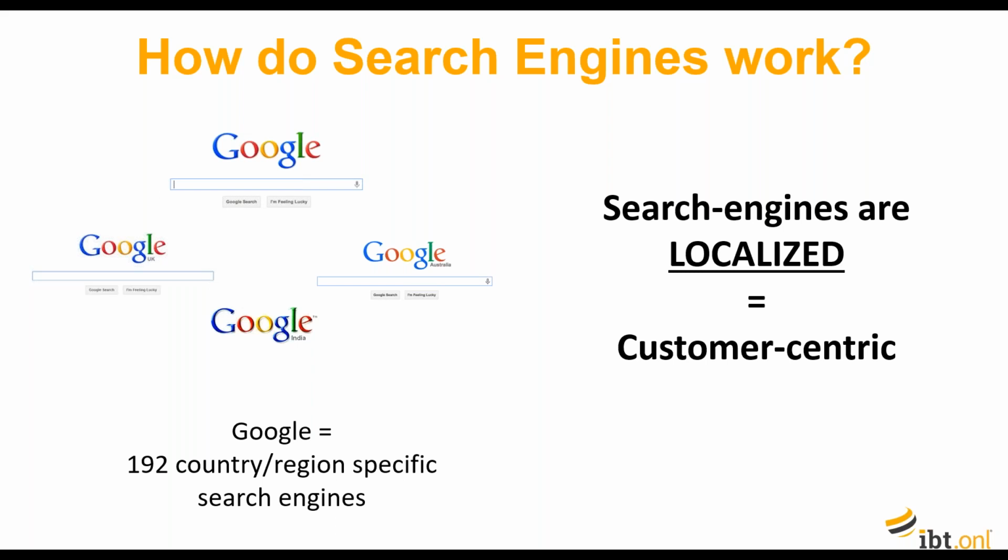It has over 90% market share in the UK and Australia, about 65% market share in the US and Canada, and also about 90% in India. But what's important to note about this search engine is not just that they're customer centric. It means that anyone in Canada goes on to Google Canada, and that's not the same Google as, say, California or the UK or Australia.